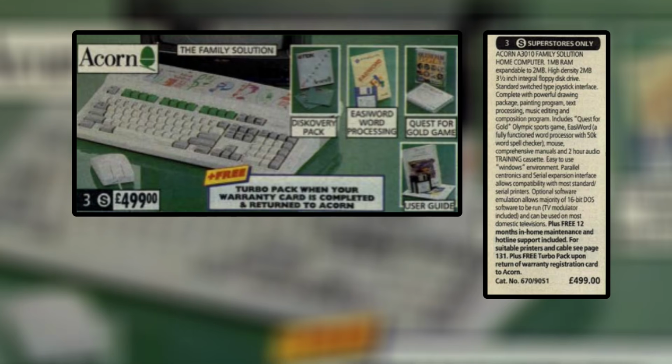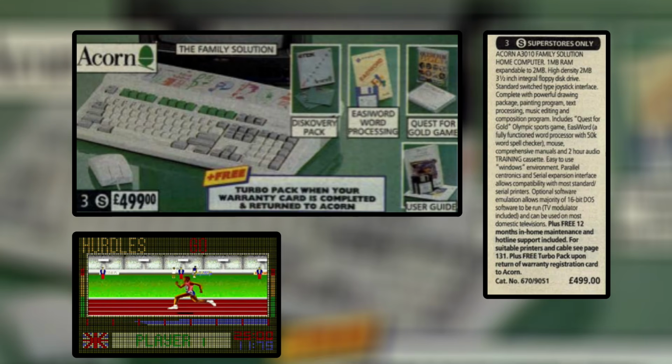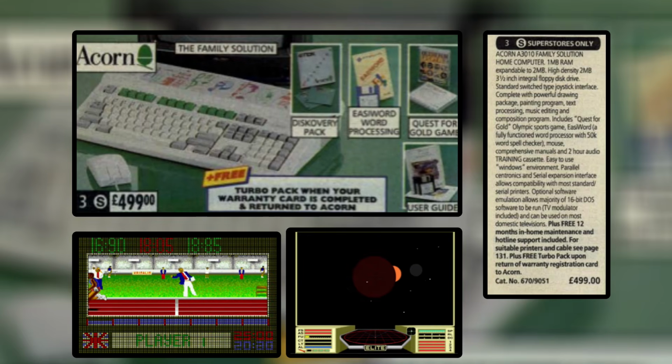The 3010 even came included with Quest for Gold, some Olympic sports game. But bearing in mind this was over £100 more than the Amiga 1200 on the same page, you can see why it wasn't as popular. Still, it does apparently have the best version of Elite over all other systems, so that's something.